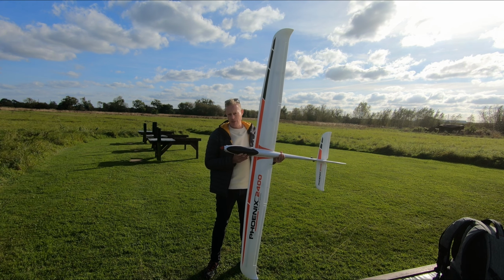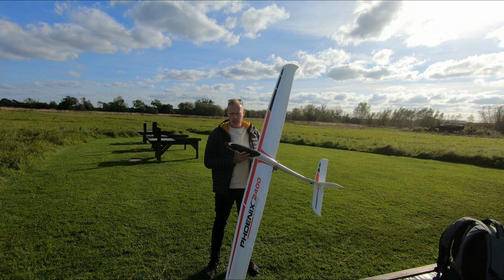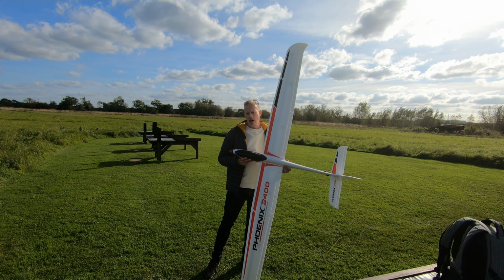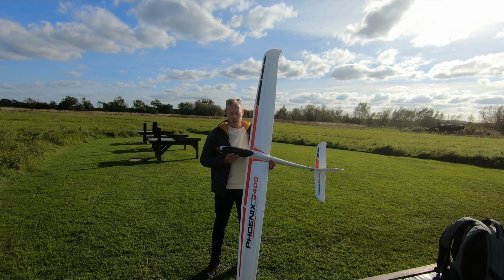The other thing is, it's a lot windier than I was expecting. The weather forecast said there was going to be a gentle breeze today, but it's actually pretty strong wind, so that's going to play a factor.